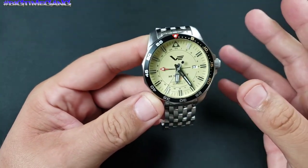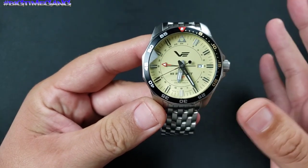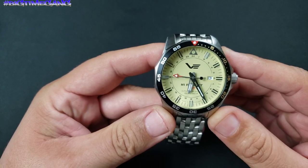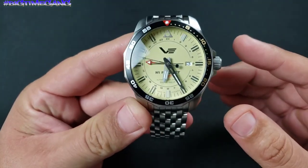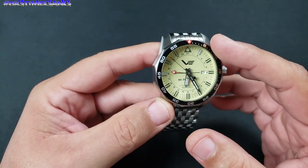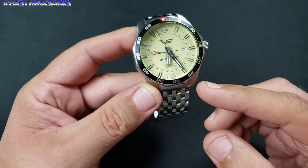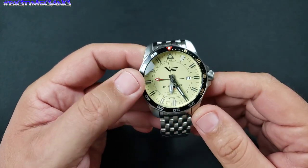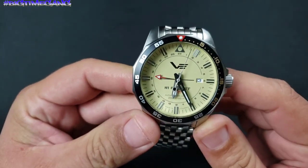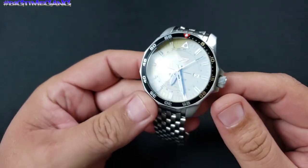First things first. I love the dial color. They call it a beige. I'm going to call it more of a cream, like an eggnog color, really. It looks super good. And then we've got the contrasting numerals on the bezel. We've got gold up into 20, and then we've got stainless steel all the way around the wrist. The red triangle at the 12 o'clock with the pip. Just a really good looking watch, done right.